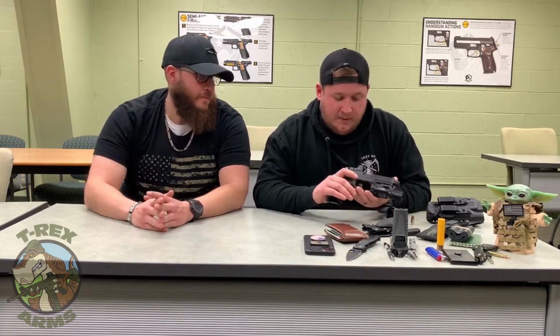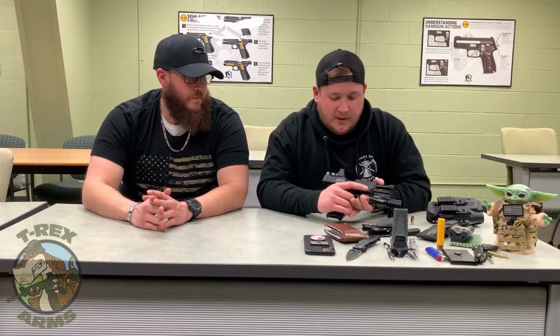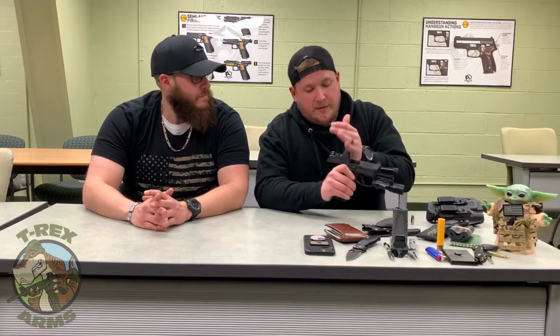Of course, I am definitely a Glock guy, so my 19s and 17s and all that are still getting played with from time to time, but this is definitely being utilized as my carry for the most right now.